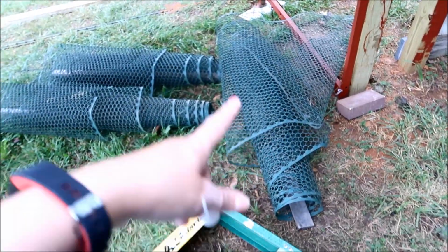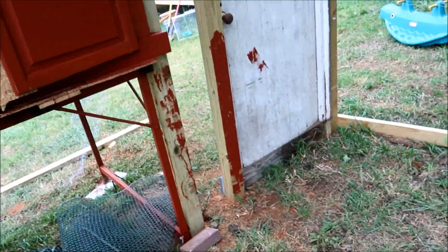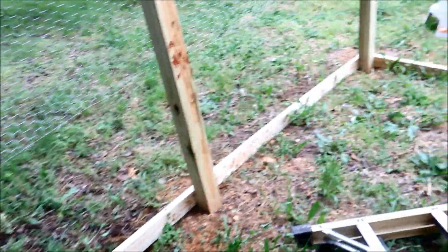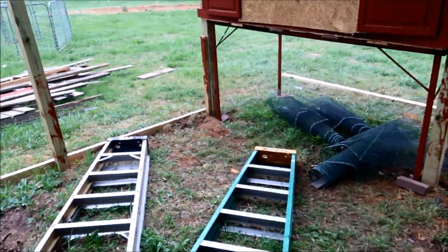This is going to go over top, so nothing will come and get them. So yeah, they got a lot. This is a big coop, guys. So this is why I got 4 more chickens today.